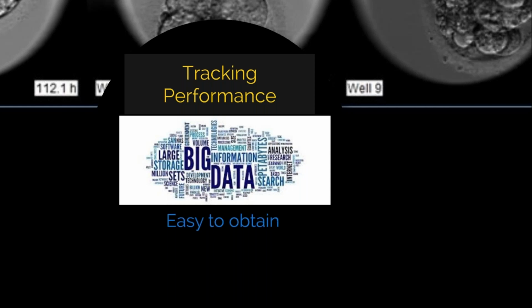Now, many clinics are still using spreadsheets. They take more work to put the data in and potentially more work to analyze, but it's still relatively easy to obtain if you have the metric in your spreadsheet. And that's the key thing: is it present there? What are you keeping track of?